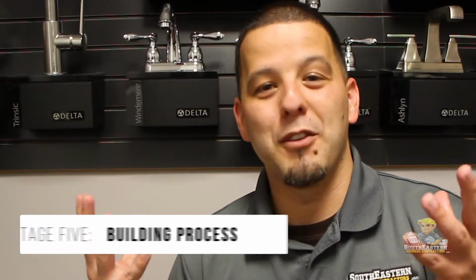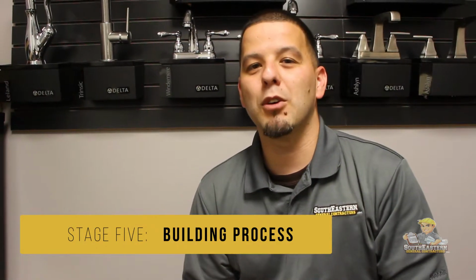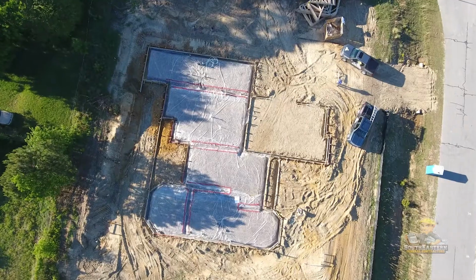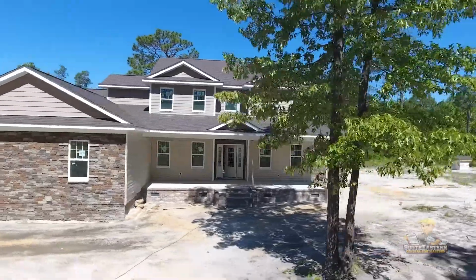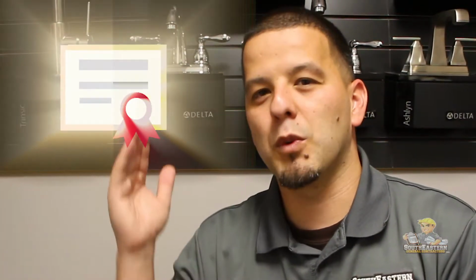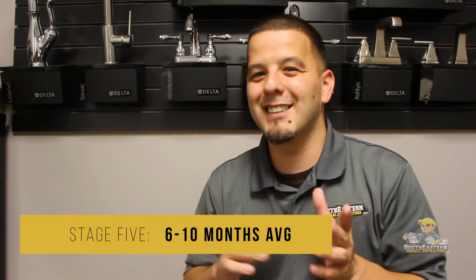So now we've gotten permits, we're ready to actually start building. Now that we're ready to start building this particular structure for you, it will normally take anywhere from 6 to 10 months on average just for the building stage alone. That stage starts the moment we get our foundations installed and inspected, and we go through the whole building process, and when we get that certificate of occupancy issued, that's when the clock stops. It starts when we put the foundation in and it stops when we get our certificate of occupancy. So that's like 6 to 10 months on average there.